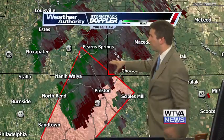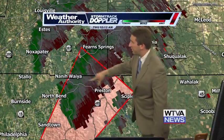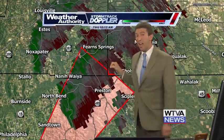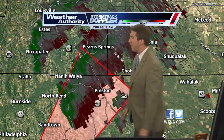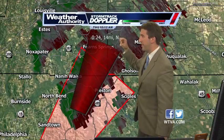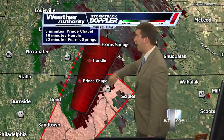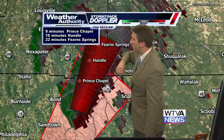If you can pull the radar, Matt, a little bit, okay, so you're good there. So this is the tornado warning area we're watching. It's that southeastern corner of Winston County. What speed is this going? It's about 35 miles per hour. I've already got the line tracker set at 35. Okay, so that's tracking to the north at about 35 miles per hour.